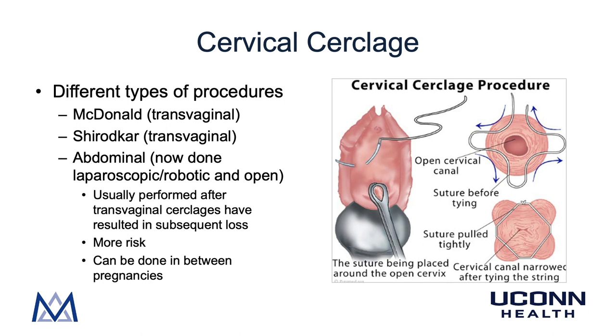Shirodkar cerclages are also placed transvaginally, but in this case, the vaginal epithelium under the bladder and over the rectum is dissected off surgically. The suture is then placed through the stroma of the cervix, and then the vaginal epithelium is sutured back over the cervix. The benefit of the Shirodkar cerclage is that it can be placed higher up on the cervix, and since the suture is covered back over with the vaginal epithelium, there is a theoretical decreased risk of infection.